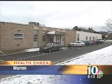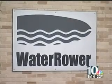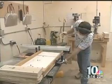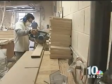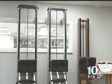It's on a well-traveled road in Warren, Rhode Island, but blink and you'd miss it. Go inside and you'll find a very busy operation. A lot of building, constructing of a rather unique piece of workout equipment, the WaterRower. We're doing a little bit over 10,000 a year. That's 50 a week at this small factory. Those machines shipped out worldwide.